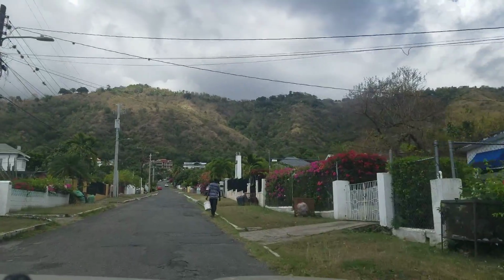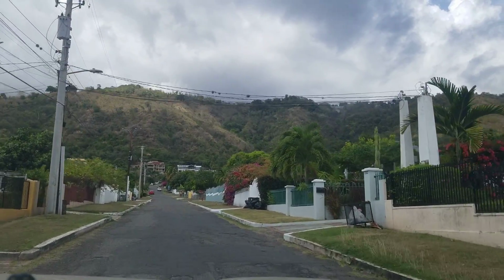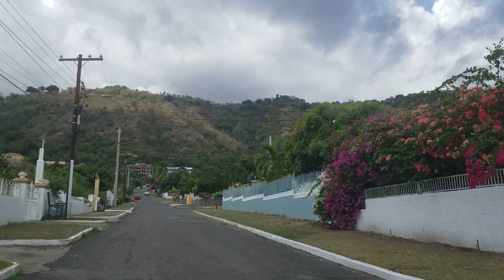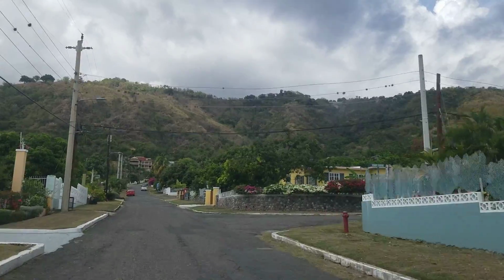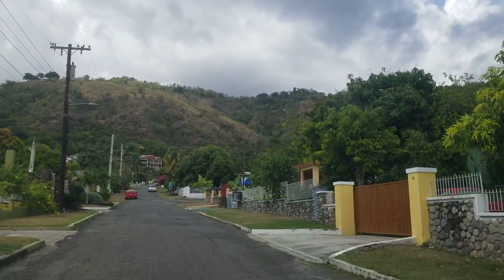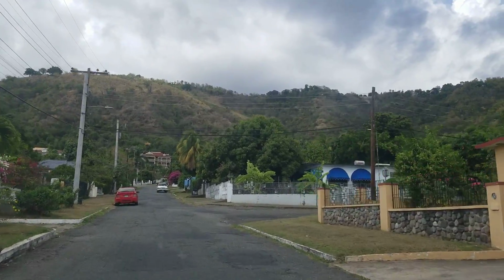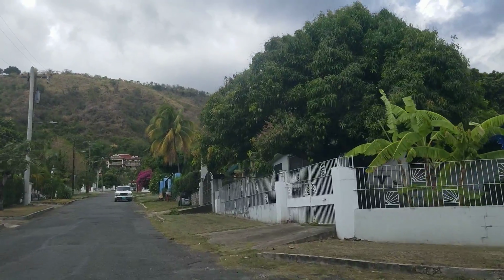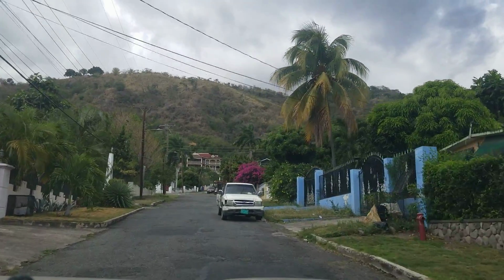As you can see, these are very nice homes, and with most residential areas in Jamaica, the road could do with a little improvement. And if you notice, there are no empty lots in these areas. It goes to show that the area is very popular and everybody builds a home as quickly as possible.